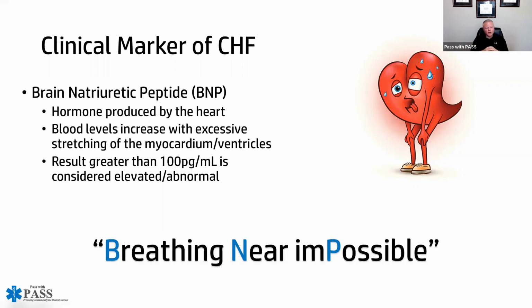The one thing that they're going to do if they think this is a fluid overload situation is what is called a BNP, a brain natriuretic peptide. This is a blood test, and that BNP will come back either normal or abnormal, and that is going to base their decision on, okay, this is a fluid overload thing. BNP is a hormone that's produced by the heart, and the BNP level goes up as you have stretching of the myocytes in the myocardium. As that ventricle starts to get bigger, it releases this hormone, and that is what causes the BNP to rise.